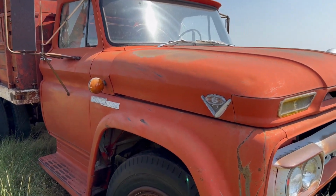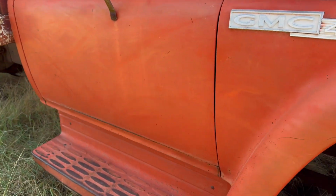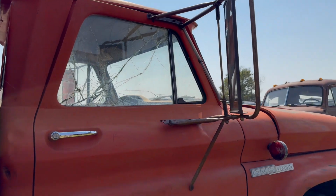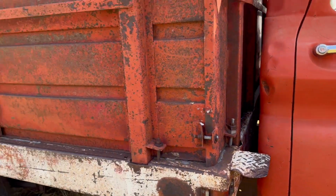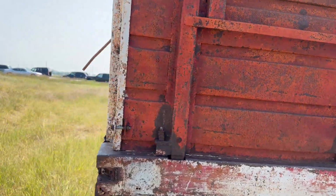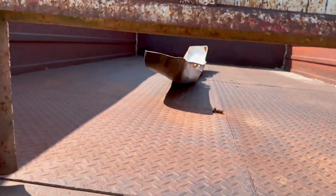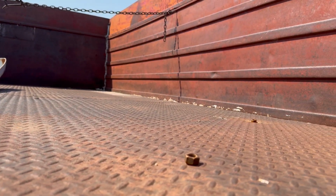Over here on the passenger side, once again we see the big V6. We'll take a peek at that here in a second. But once again, really pretty straight, pretty solid. Not much rust, not much damage. For one of these old mid-60s trucks, still in pretty decent shape. Walk all the way around this big bed. And we've got the chute back here to let the grain out. And there's our bumper. This one actually an all steel bed even.